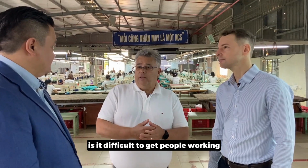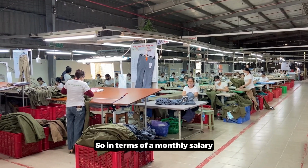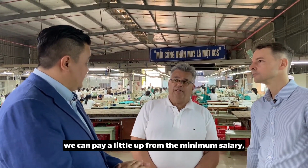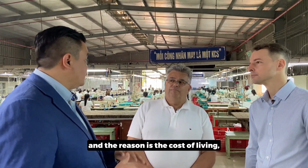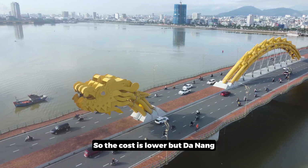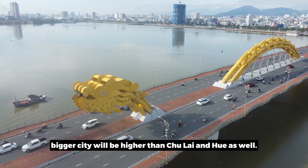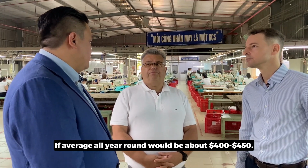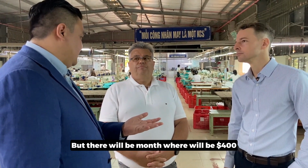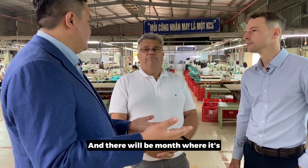What about the salary levels here in central Vietnam, and also the availability of workers? Is it difficult to get people working, and do you have the pool available here? In terms of monthly salary, we can pay a little above the minimum salary in central Vietnam, because the cost of living is much lower than in the big city. Da Nang, which is a bigger city, will be higher than Chu Lai and Hue. The average all year round is about 400 to 450, with some months at 400 during low season, and some months at 600 and above.